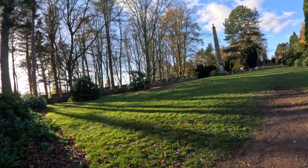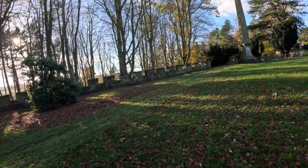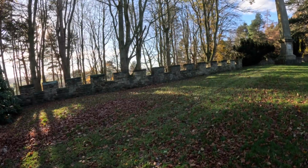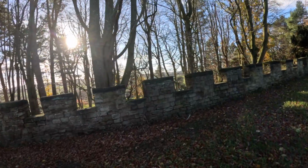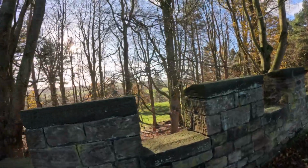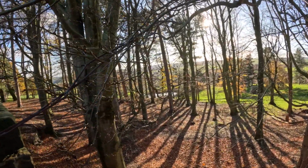I love those little turreted walls. We'll have another look over the edge. Oh, it's lovely walking on here. It's very, very dry and crunchy, and this is what I like to walk on. Crunchy, dry leaves. Look through the trees. I don't think you'd be able to see through them normally, would you? Oh yes, a little lake.